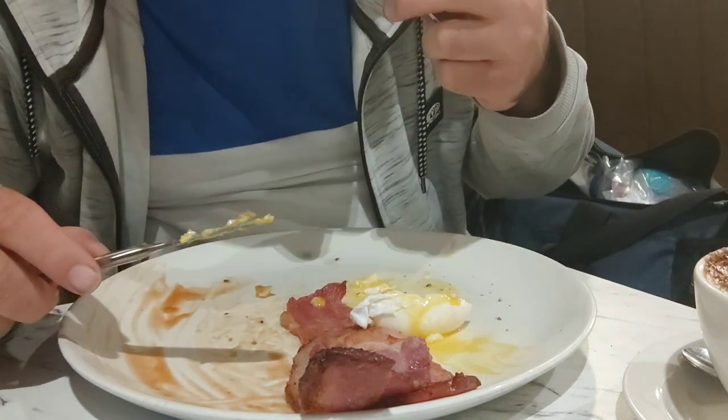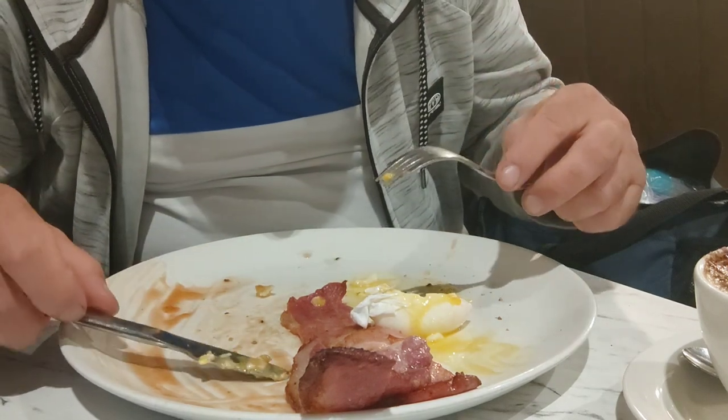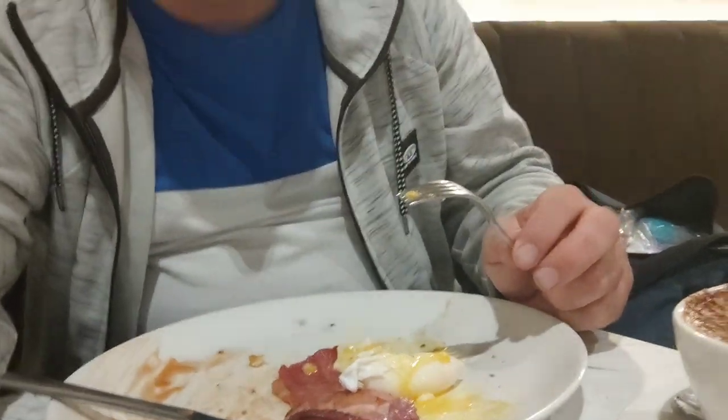They're soft and thick. It's like a thick egg. A thick, juicy, spongy egg. They seem to have more yolk in them than a fried egg. This is very good, very good. Wow. What can I say? Mmm.